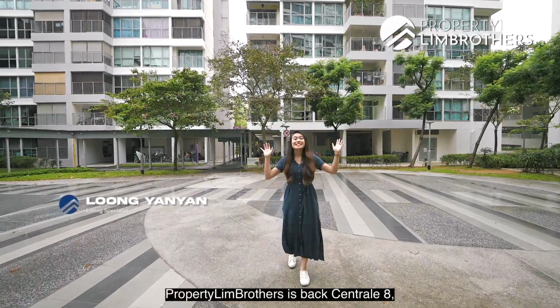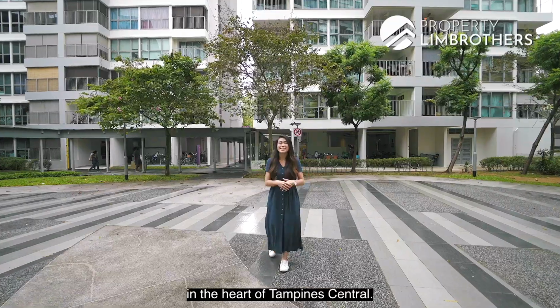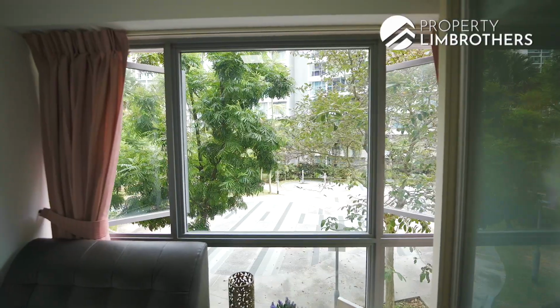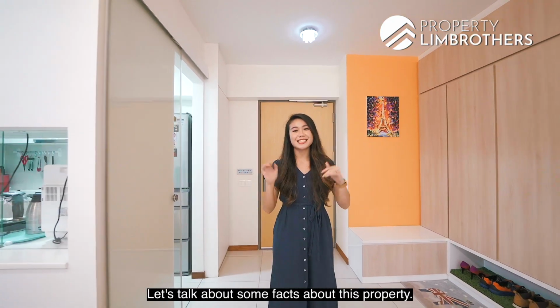PropertyLimBrothers is back at Central 8, a DBSS project that is located in the heart of Tampines Central. Today we have a 5-room unit to show you. Let's go and check it out. Today is gonna be a little something more. Let's talk about some facts on this property.